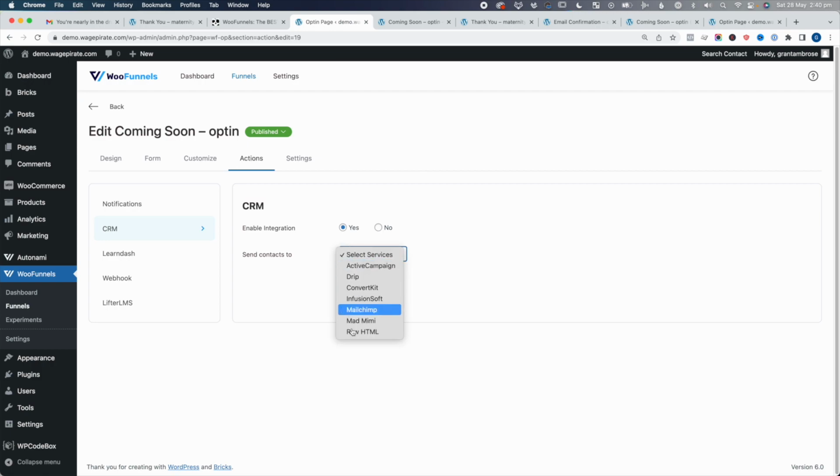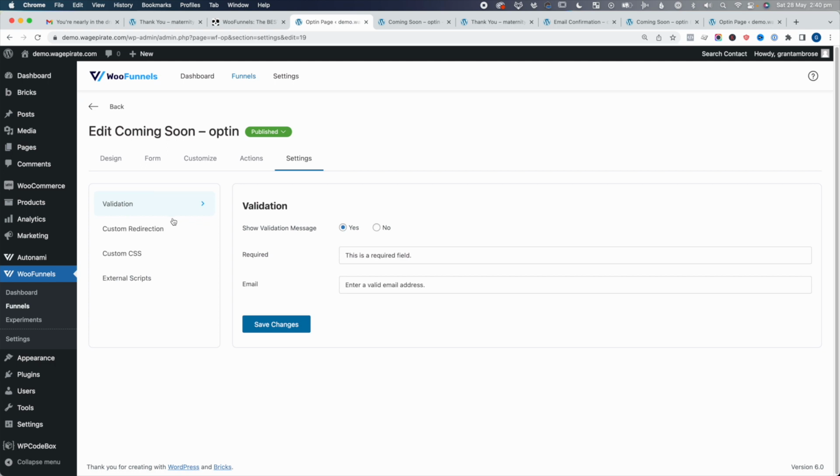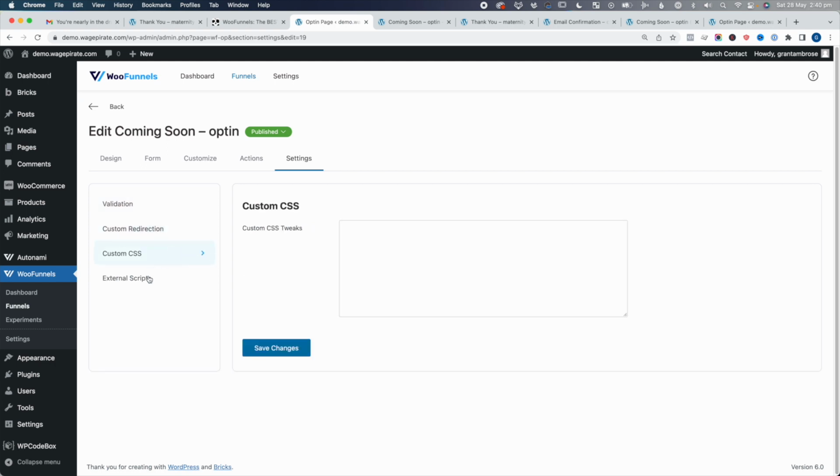But I would recommend if you're using any of these, I would check out Autonami because it is coded by the same team that codes WooFunnels. And like I said previously, you can get it as a bundle deal and a lifetime deal if you want it as well. So LearnDash, Webhook, and so on. I'm not going to touch on that right now. Settings, validation for the forms, you can redirect them, custom CSS and JavaScript. I don't really touch these here.